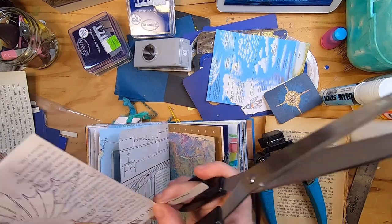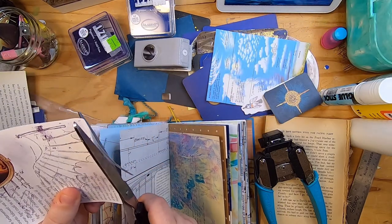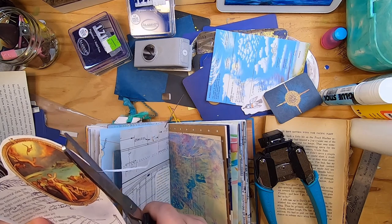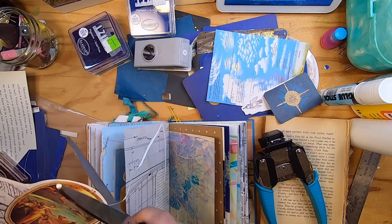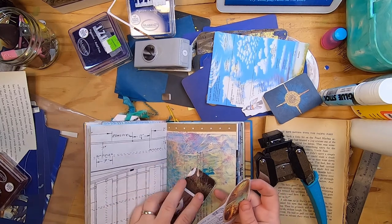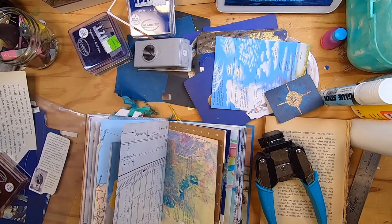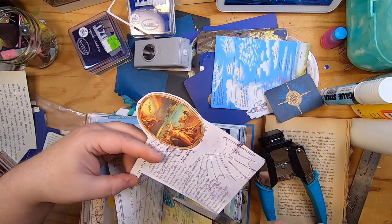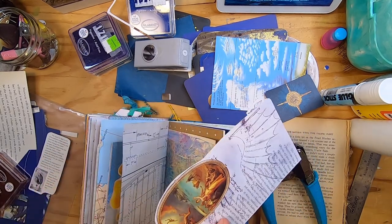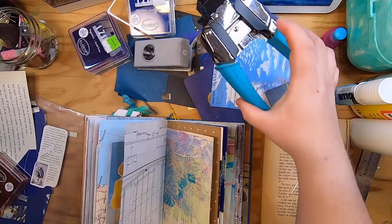Okay. And then trim. So now, what I'm going to do is, this will be the pocket, and actually, I'm going to trim a little more here, so that I can cut off the first two words. This will all come together, you'll see. Okay, so next thing I need is a backing paper.